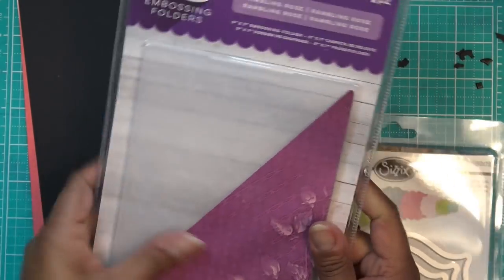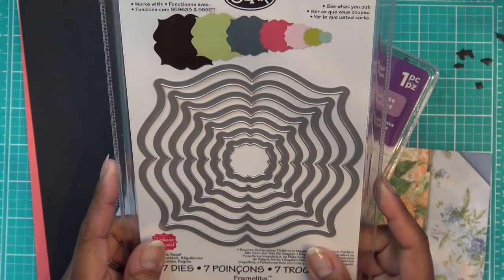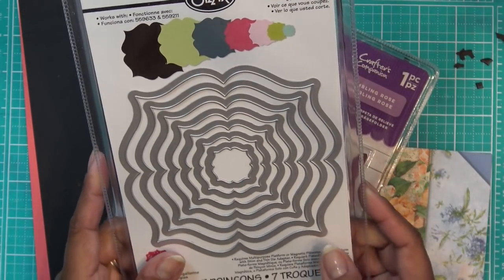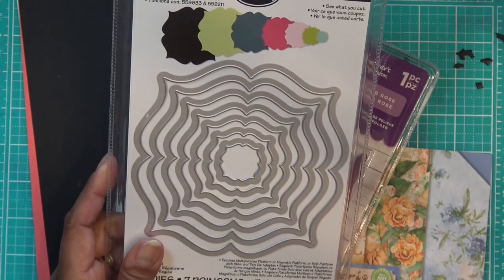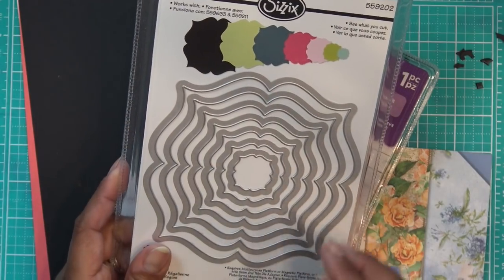We're also going to use our nesting dies. Now, I know we always buy them, like, oh yeah, we need all these. I was looking for circular ones, and I thought, why am I limiting myself to a circle? So I want to make an aperture. We're going to see through the different layers. We're going to see the dies, hopefully, within there.